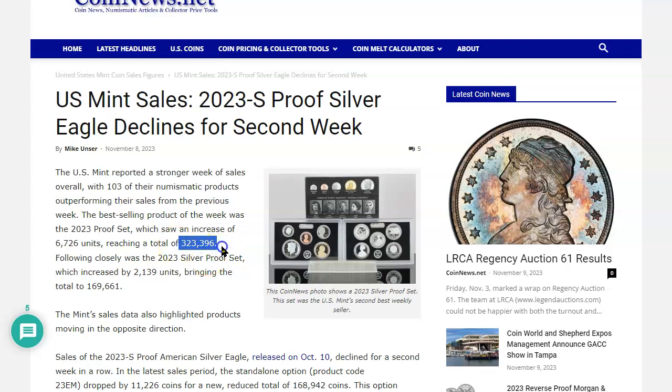323,396, and I do believe they have a maximum mintage here of about 350 to 375 for 2023, so we could easily see less than 50,000 of those sets, and if that is the case, well, you do the math. If they're selling 6,000 a week and there's only 50,000, they're going to be gone pretty quick, probably, I would imagine, before the end of the year, if not at the beginning of the year.